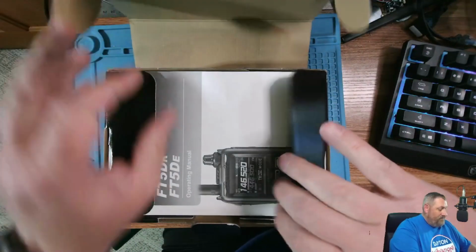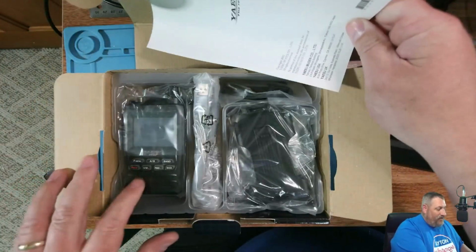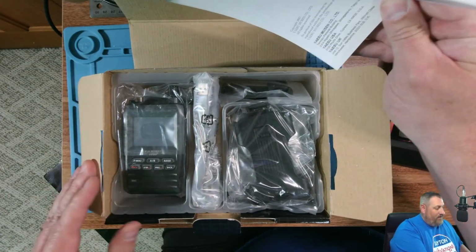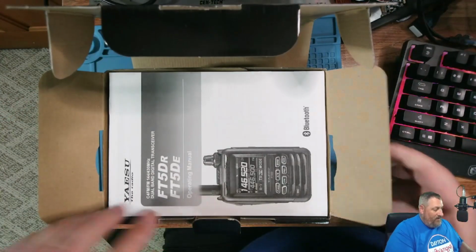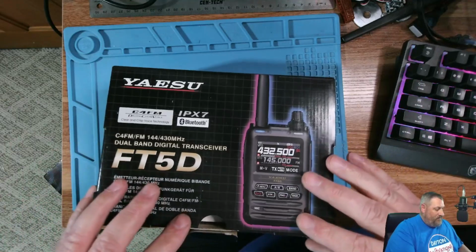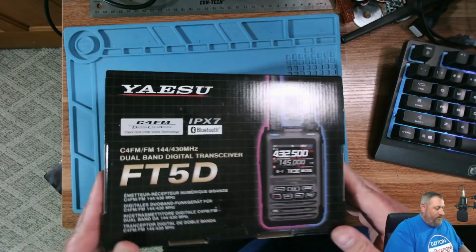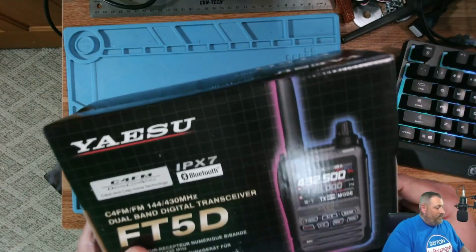Other than just looking in the box, I haven't really even pulled everything out and started assembling and playing with it and figuring out the programming on it. So maybe I'll do a little video on that too, but that'll be a good addition to my Anytone, as well as the BTECH 5X3 that I've got. So that's going to be a fun one.